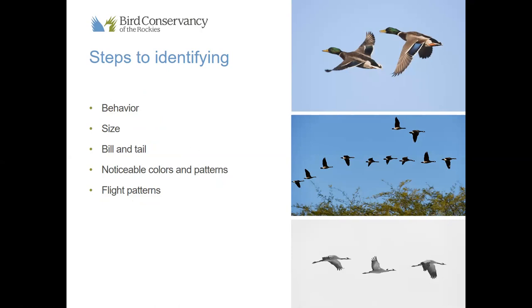So we'll talk about a couple steps to identifying these birds. Because they do form large groups and might be looking for a habitat that is a large lake, you might see a lot of species on the water at a time, and identifying them can be pretty tricky. So it's good to start with one species and master that one before moving on to the next one. You might see a lot of different species in one large group, so just focusing on one at a time is the best way I have found for identifying them.